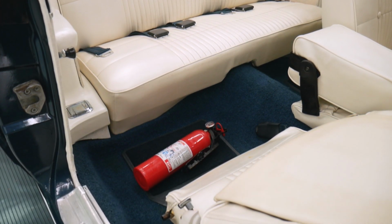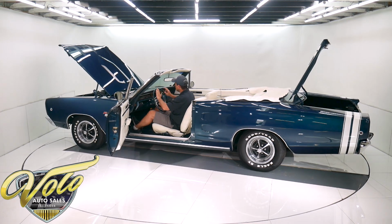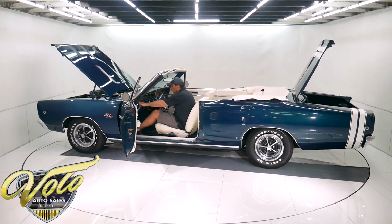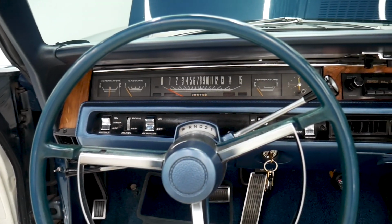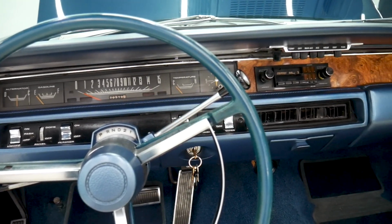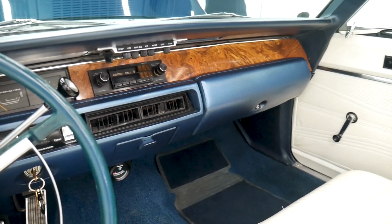The dash area is nice. It does look like they put new sticker wood grain on there, and it's a little bit peeling up. But overall, it's not broken. It looks nice. The lens, it all looks real good. Did put a volt gauge down below the dash.